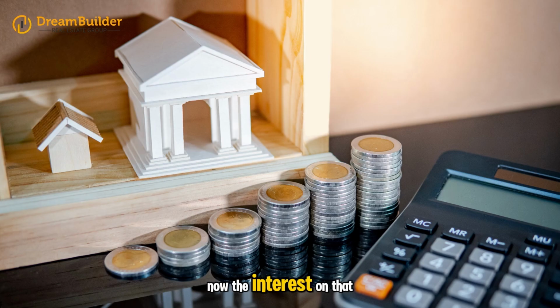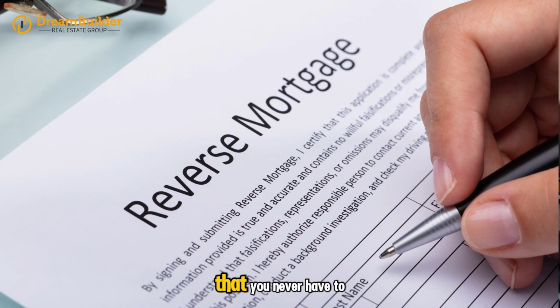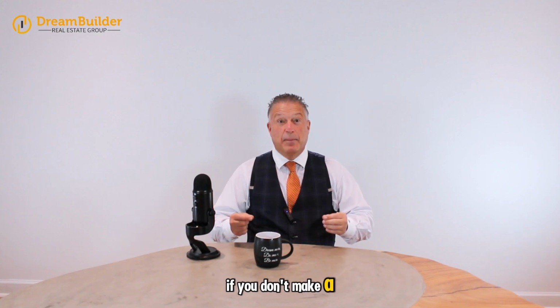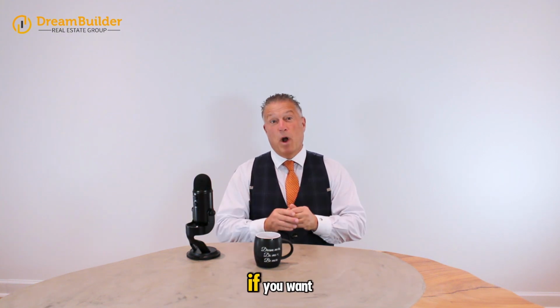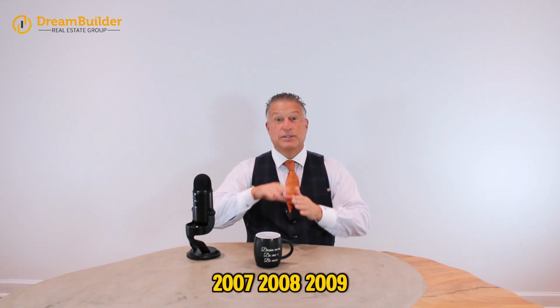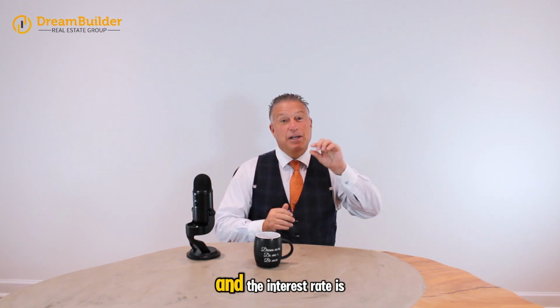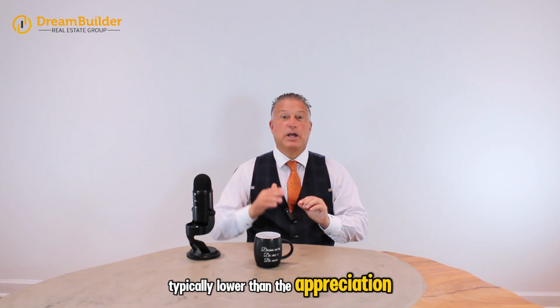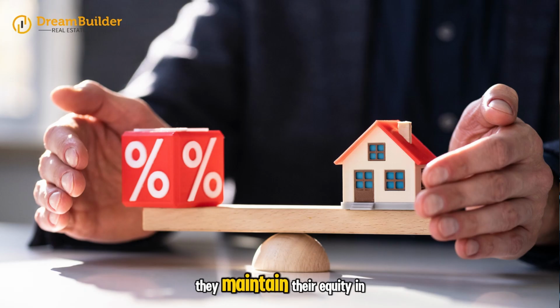Now, the interest on that loan would accumulate if you don't make payments. A reverse mortgage is typically designed so that you never have to make a payment anymore. There's interest on it, so if you don't make a payment, the loan amount will go up. You can make a payment if you want. A really cool thing is, other than a couple of years, 2007, 8, and 9, we've generally had appreciation in properties, and the interest rate is typically lower than the appreciation. So I find most people that take out a reverse mortgage maintain their equity in the house.